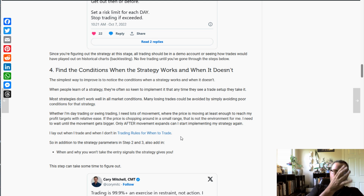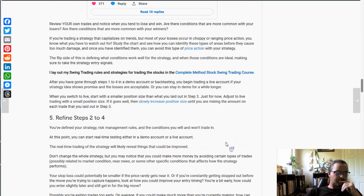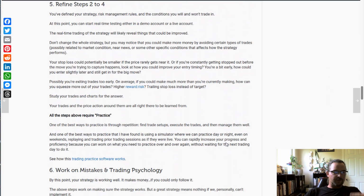You've got this idea, you've decided how and where you're going to enter, and then you're just looking at your own charts, your own kind of trades, and seeing, how could I improve on this? What conditions it works, what conditions it doesn't. So you go through this refining stage.